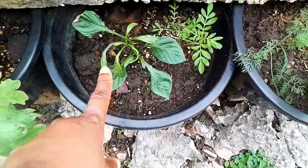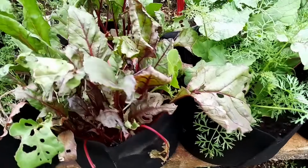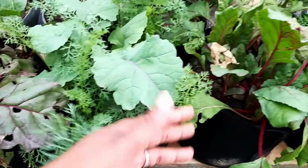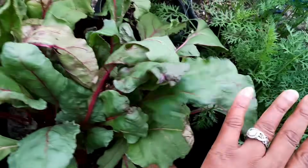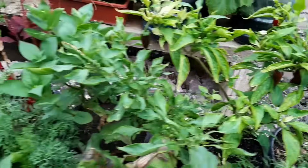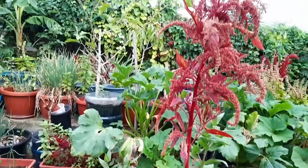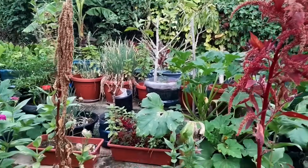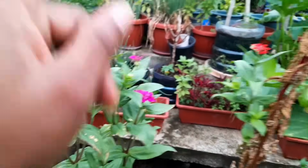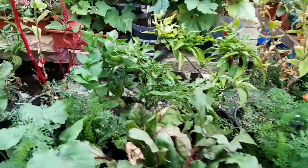This pepper not looking good, but that's how it is. You win some, you lose some. That's why you plant plenty. These are beets. These are carrots. More beets, more carrots. Jalapeno peppers, zinnias. Not much here. This is a red callaloo that is going out. Some zinnias here. Let me go in the middle of the stands right there and show you what is going on.